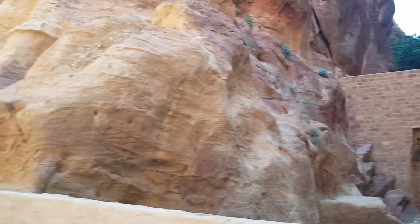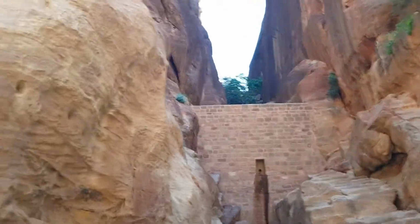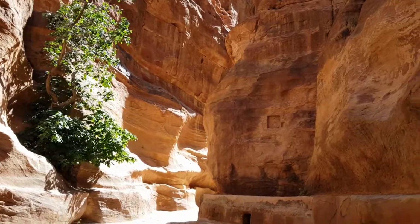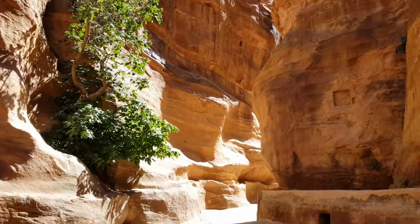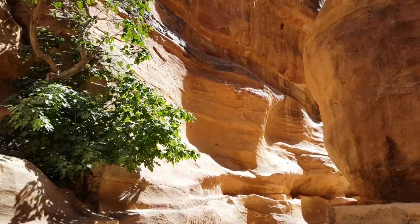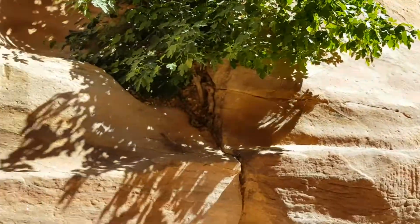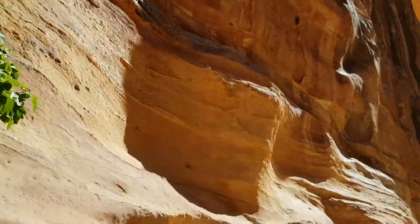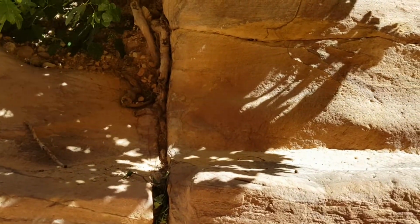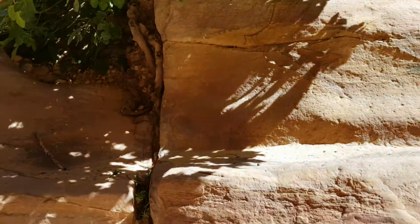Dams all over the place to stop or to protect the city from the flash floods. This dam is actually refurnished, or just rebuilt at the same location as the old dam. Here is a fig tree. You can see how it just finds its way to grow in the crack between these rocks.